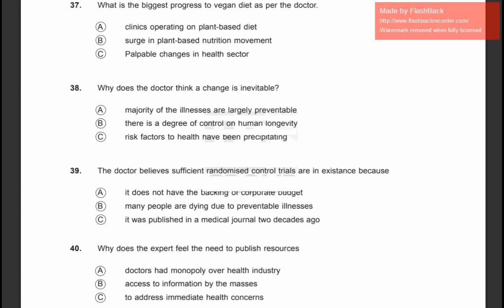cheaper, safer, more effective than conventional medical approaches, because we're talking about the leading killers, right? The leading cause of death. I mean, the good news is that the vast majority of premature death and disability is preventable with a plant-based diet and other healthy lifestyle behaviors. We have the power, we have tremendous power over our medical destiny and longevity.